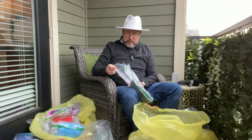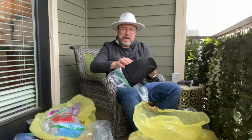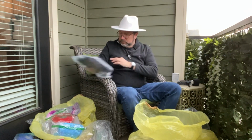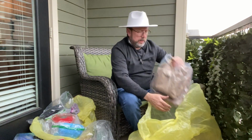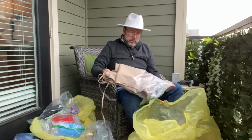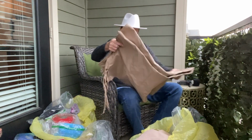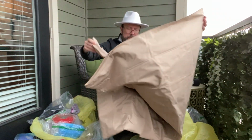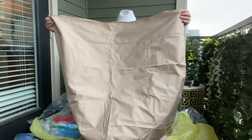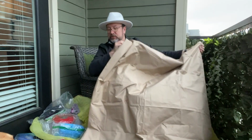We have got this. Looks like a back brace support of some sort. And not last and not least, we have got, it's like a zipper thing. It zippers either together, oh, it's got little loops, and it's got ties on the other end.